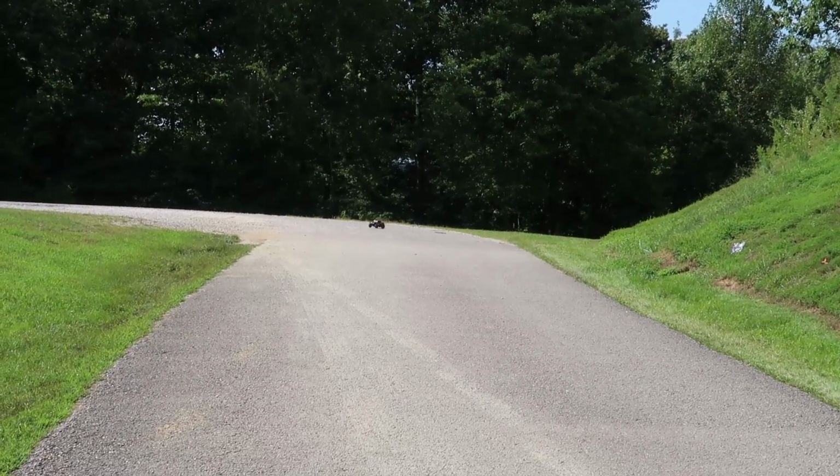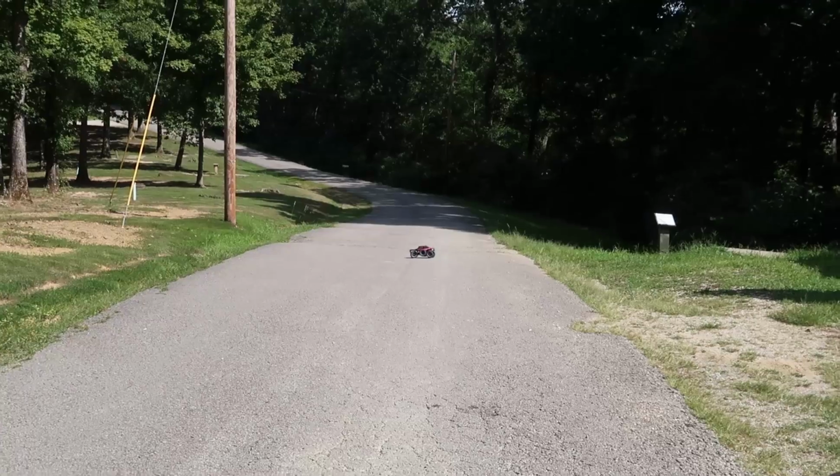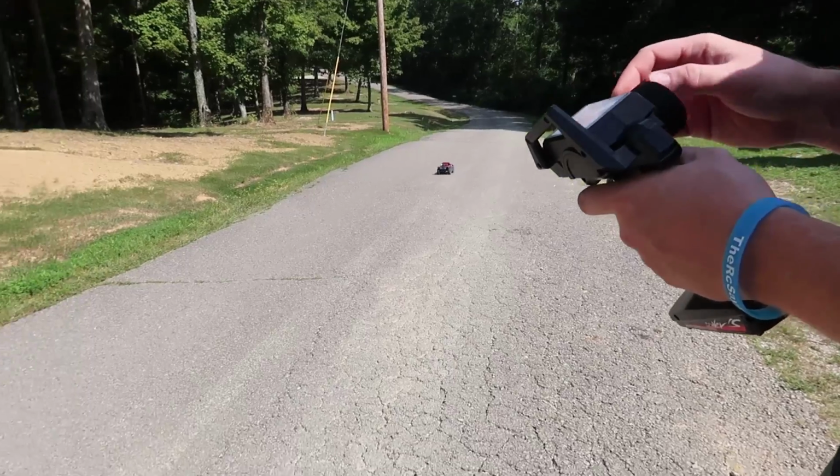I think it needs trimmed up a little bit. It feels faster and more powerful than I expected. Yeah. Wow. Okay, let me zoom out a little bit. Didn't expect that. Me neither. I think it maybe deserves a speed test.